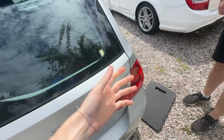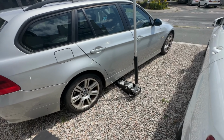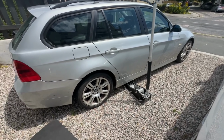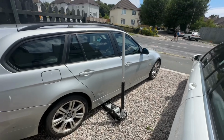Needs an MOT obviously just to make sure everything's sweet, but... Oh yeah, the oil sensor's broken, so I need to change that and then obviously give it a service. Yeah, it's a good little car. So what we'll do now is jack it up to show you this wheel, then we'll get this bearing changed and show you how to do that.